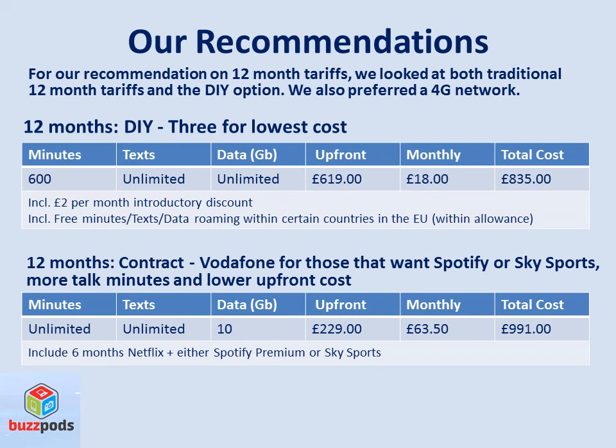So if you've got some money, you can pay the upfront cost for the phone at £619. Remember, this is a SIM-free phone. It can be used on any network, and it's yours from the moment you buy it. It's covered by warranty from Apple, obviously, if something goes wrong with it. But then you can pay £18 per month with 3 and get 600 minutes and unlimited text and data, and that free roaming within certain countries in the EU. Total cost £835. It's probably the lowest cost you can get to own an iPhone 6 over the 12 months.